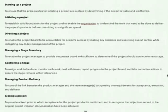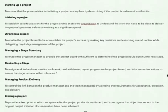So the first one is starting up a project. It ensures that the prerequisites for initiating a project are in place by determining if the project is viable and worthwhile. We may have different ideas while starting a project, but we are going to select only one or two at the end based on the priority of the demand in the market.